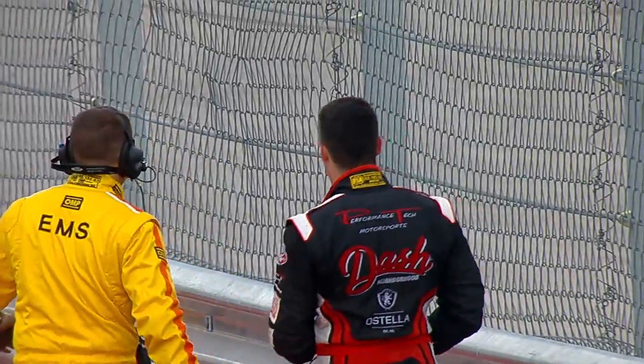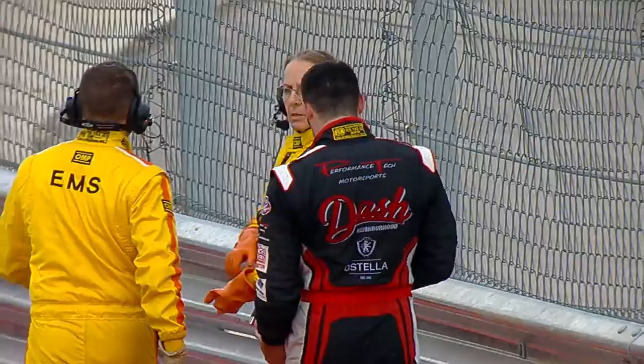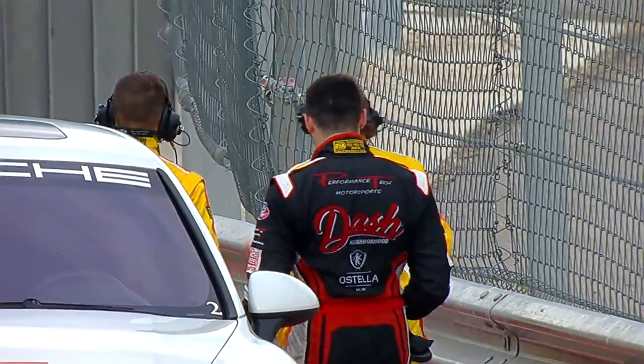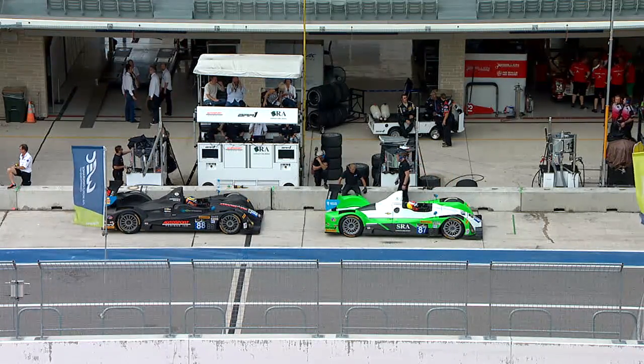This hurts, and I know Estella's probably disappointed in himself. Oh, sure, he's gutted right now. Yeah, the interesting thing too, and obviously, Jonathan, you could talk to this with all of your experience here. This is a track that's got a lot of runoff area, and he just happened to get it wrong in one of the few areas.